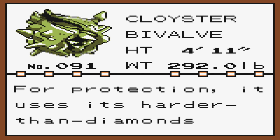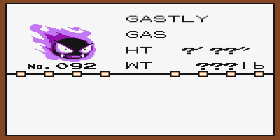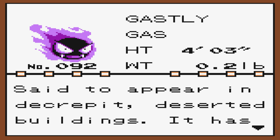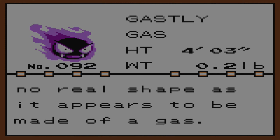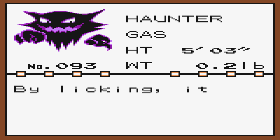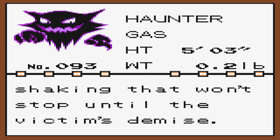Cloyster. For protection, it uses its harder-than-diamond shell. It also shoots spikes from the shell. Gastly. Said to appear in decrepit, deserted buildings. It has no real shape as it appears to be made of a gas. Haunter. By licking, it saps a victim's life. It causes shaking that won't stop until the victim's demise.